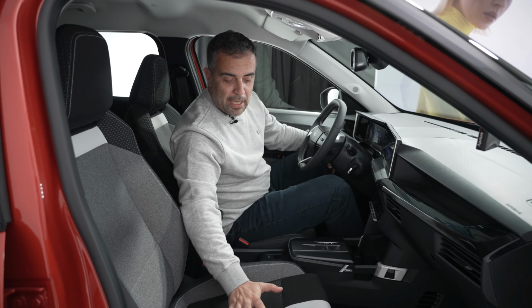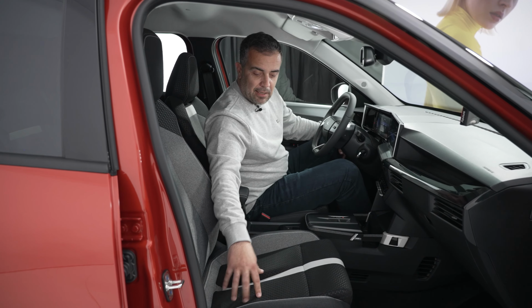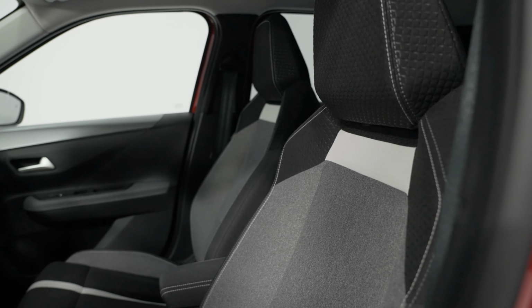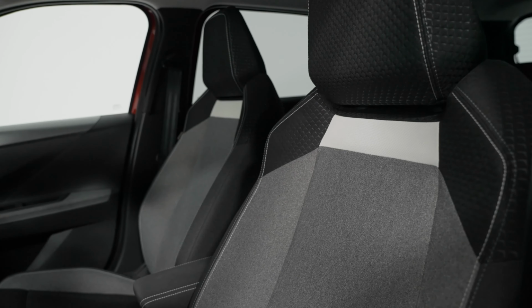By the way, let me talk about the seats. As you already know, they are AGR certified seats. Opel has always done it this way, but it has added another innovation to it. This middle part is positioned a little bit lower. They call it IntelliSeat, they call it a smart seat. They say it is both more comfortable and healthier, especially for long journeys.